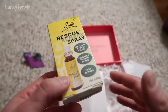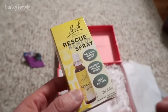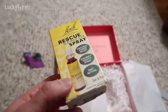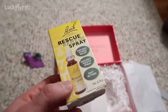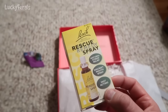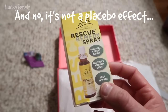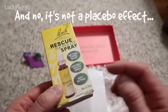But then as I became healthier and got more into natural health and a natural lifestyle, and I worked on detoxing my body of all of the chemical buildup that it had absorbed through the years, I noticed that I'm much, much more sensitive to stuff like this. So that's why I find it really works for me. Some people might say it doesn't have any effect on them, and maybe that's true. But for me, this stuff works great. So thank you so much.